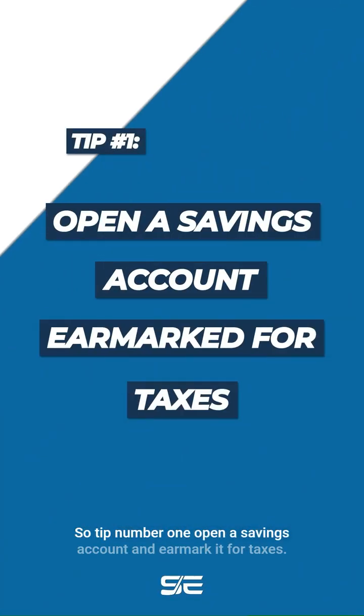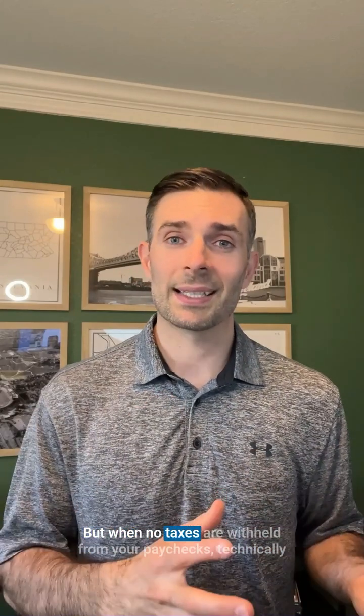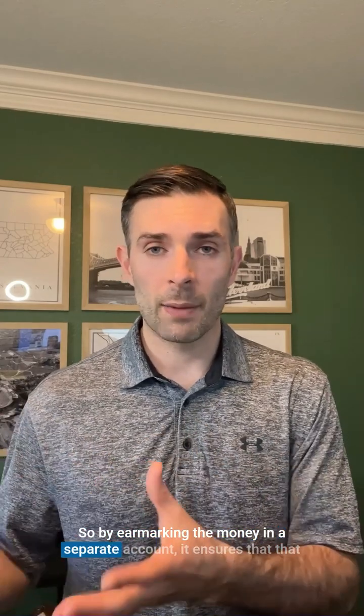So tip number 1, open a savings account and earmark it for taxes. We're all guilty of this, right? We see money in our checking account and we think that's ours. That's natural. But when no taxes are withheld from your paychecks, technically some of that money is not yours. It's the IRS's. So by earmarking the money in a separate account, it ensures that that money is not spent for something else.